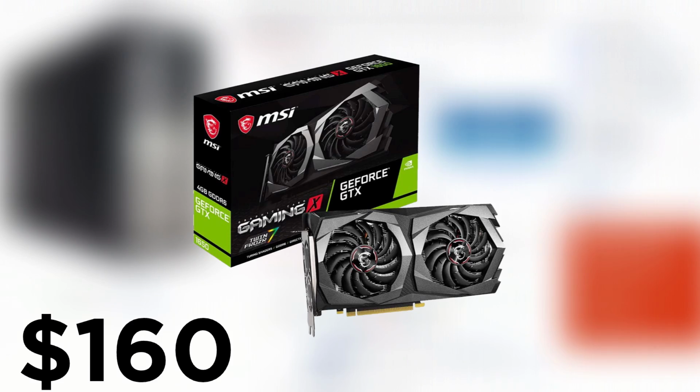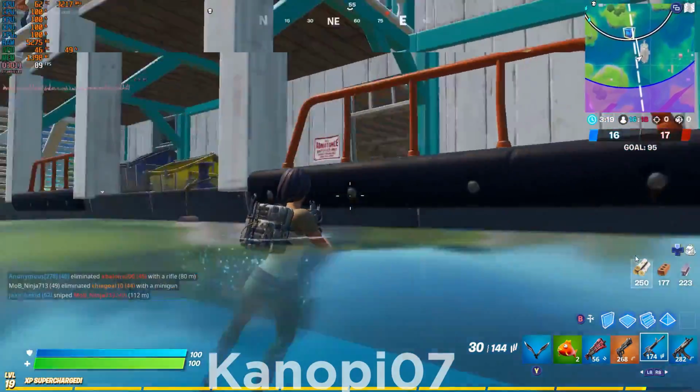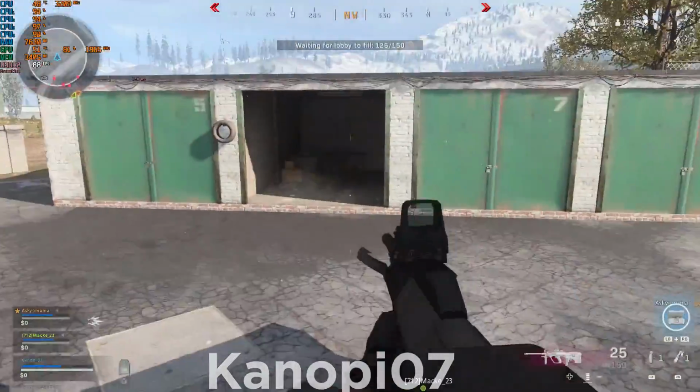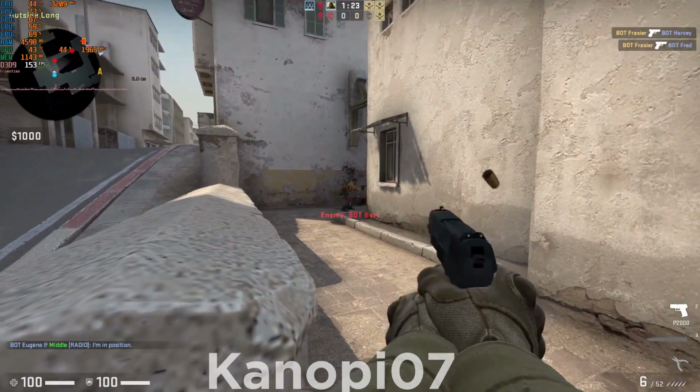Now by combining this GPU with the i5 processor, you're going to be able to play games at 1080p 60 FPS at the minimum, but at the downside, you're only going to be able to keep a steady FPS on low to medium settings, which I'll be sure to show some benchmark tests and links down below to some creators that made benchmarks for certain games running these specs like Fortnite, Warzone, and CSGO.